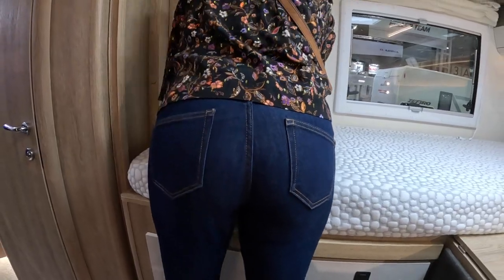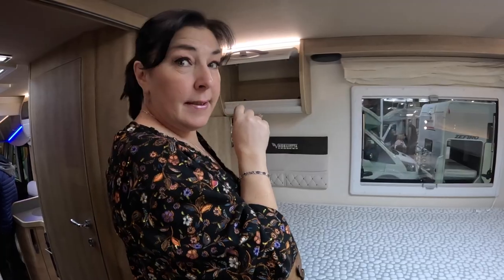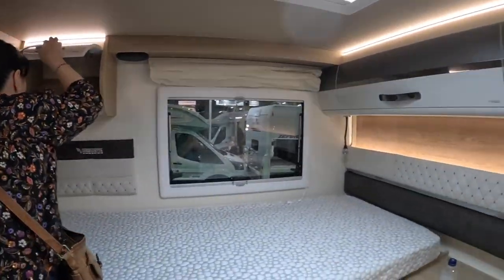It's nicely made. Nicely built, this Mobiletta. It is actually, yeah.